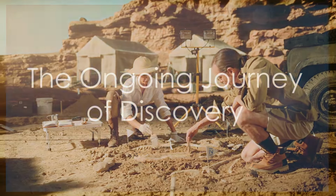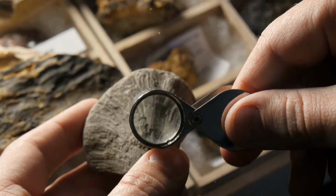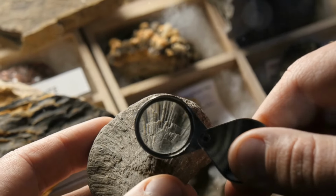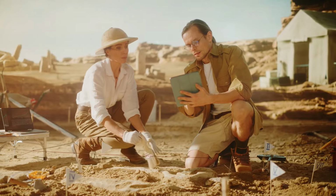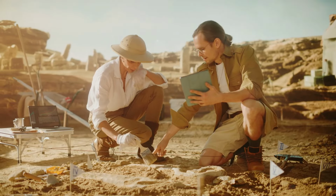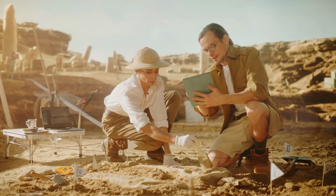The ongoing journey of discovery. The quest to unravel the mysteries of feathered dinosaurs is far from over. Each new fossil discovery, each technological advancement, each genetic analysis brings us closer to understanding these fascinating creatures and their place in the grand tapestry of life.